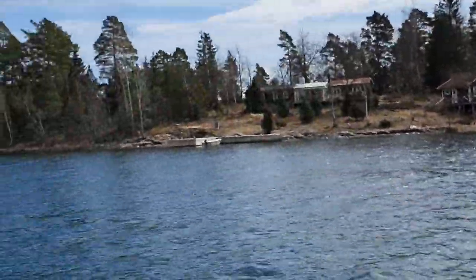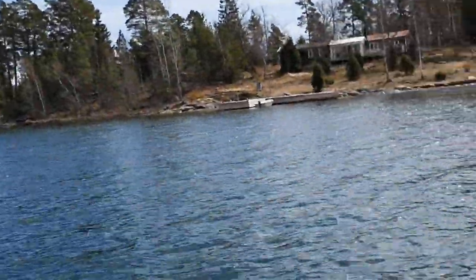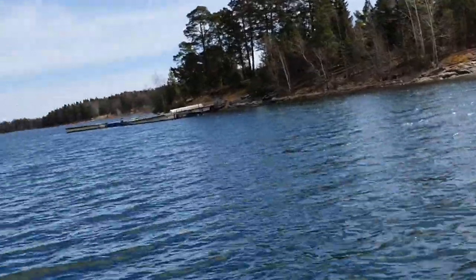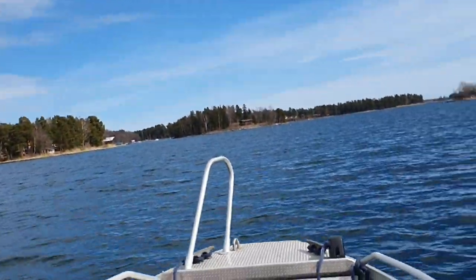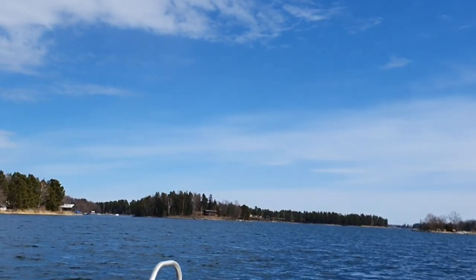We have thousands of islands here. All around, if you go around, it's islands, and the same where we live. So let's continue.